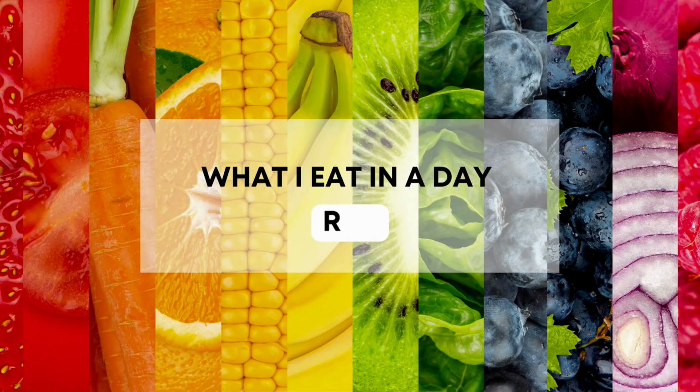And if you have read the title, then you know exactly what it is. I am going to be eating red foods for a full day. So I'm super excited. I think this is going to be so much fun. And I'm also going to share with you guys some of the health benefits that are associated with eating foods that are naturally red in color. So let's go ahead, head to the grocery store and get some food because I'm hungry.